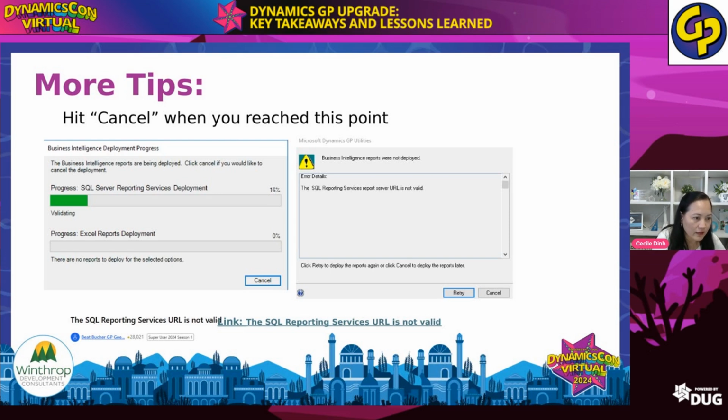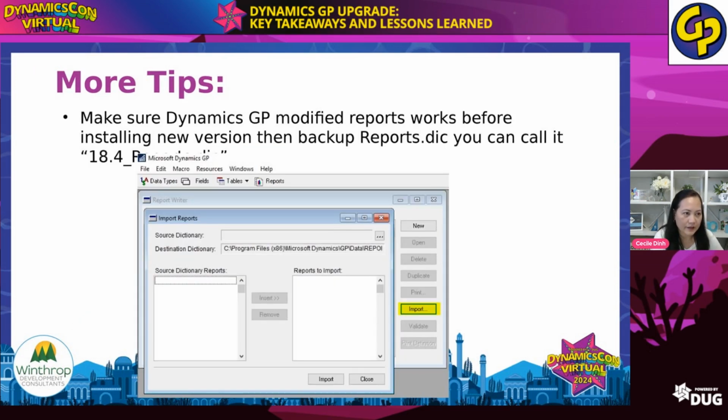This is the link. I put it in my blog, and it's from Biat. So it's a very good blog, and it will assist you on how to back up your SSRS reports before you delete the folder. Okay, so just follow that instruction, and you'll be good. But if not, you're not using SSRS, just cancel it. Okay.